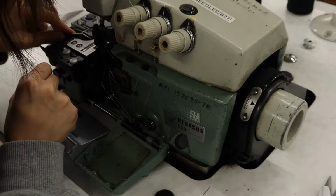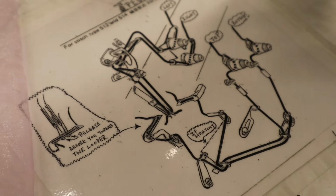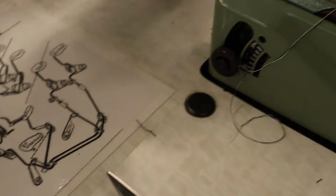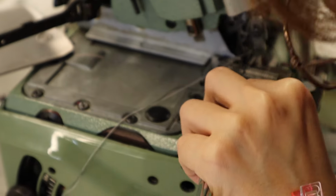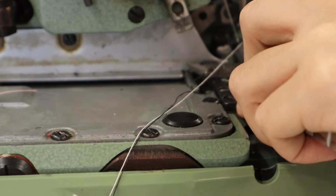I did a lot of overlocking first, and here I am getting my friend because I kind of accidentally jammed the sewing machine. As you can see, it is very complicated to rethread an overlocker. So shout out to my friend if you're watching this video for helping me do the overlocker here.